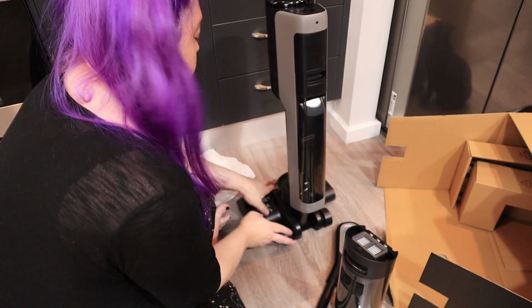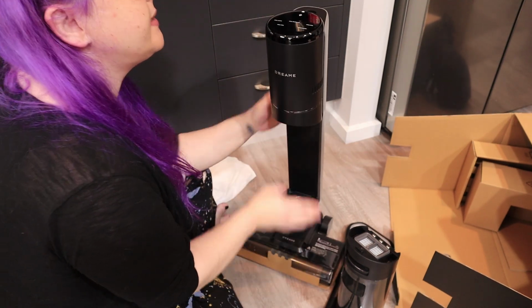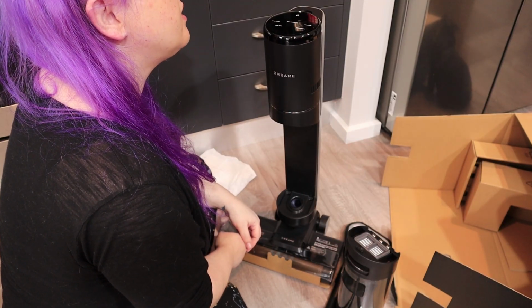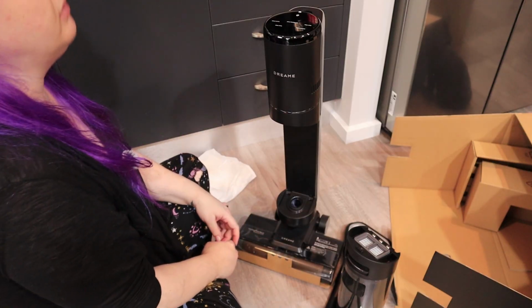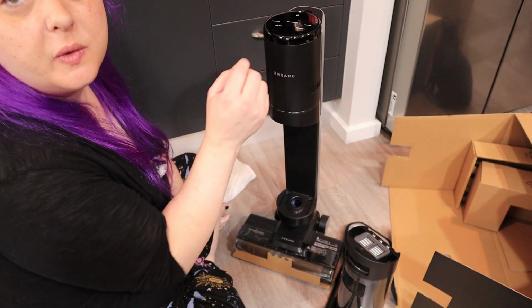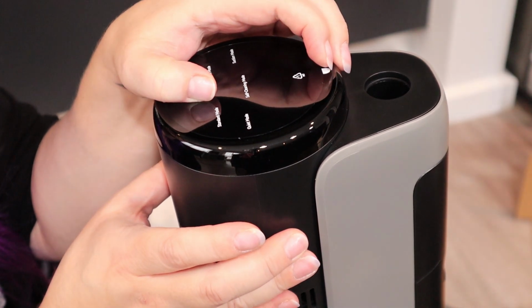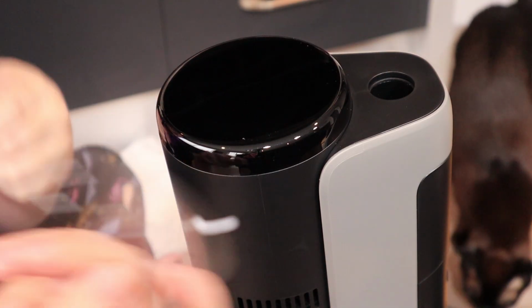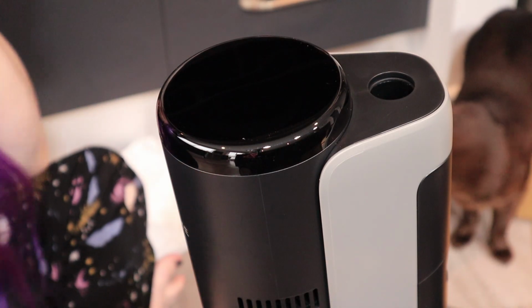Okay, it looks pretty simple. On the top, it says standard mode, quiet mode, self-cleaning mode, suction mode, and turbo mode. Okay, that's easy. Oh, let me see the third tab on here. Okay, up close and personal. Oh, I suppose it tells you when it's turned on.